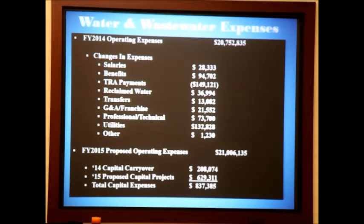The next line, G&A and franchise fees going up $21,000. We talked about that. Professional and technical, that's $73,700. $50,000 of that is basically the payment to CWD for the recycling. That's for people who have elected the carts and the bins, and that's getting our budget adjusted to the revenue that is obviously coming in. We've got to pay them the expenditure for that. Utilities are up pretty significantly there, $132,000 for our estimate of utilities, and then everything else is $1,200.